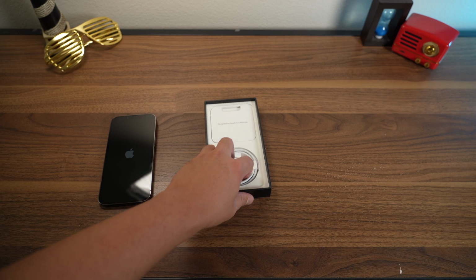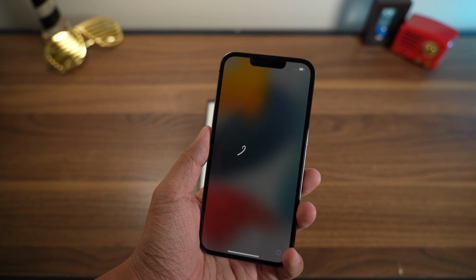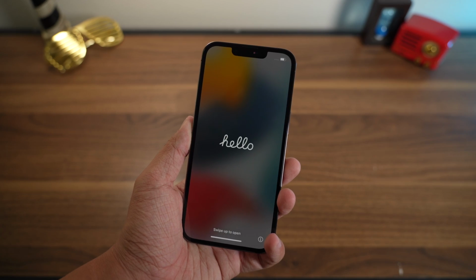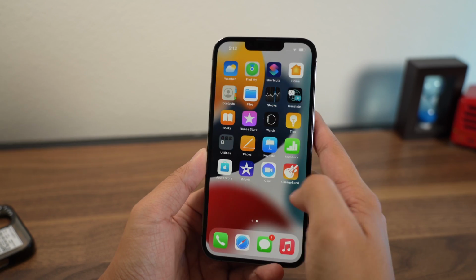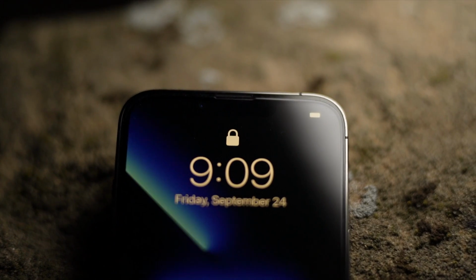That part is still there though, and less waste is better, right? Still no charger in the box, only the cable and a bunch of paperwork. This year we have a new high refresh display called ProMotion, just like in the iPad Pros. Makes scrolling and everything super fast. We've been waiting for this for a very long time.